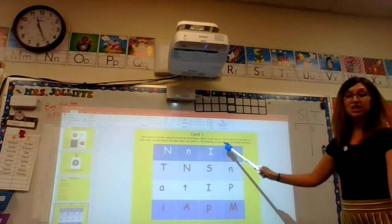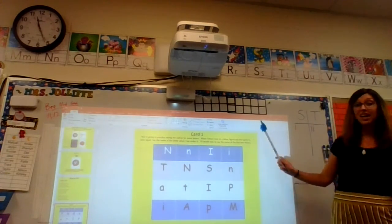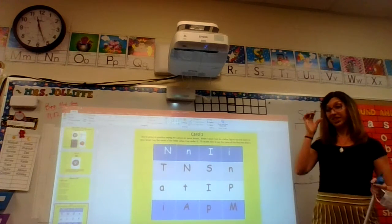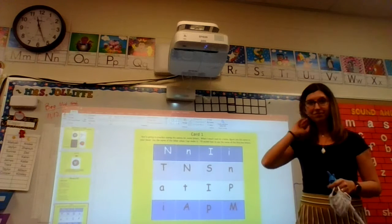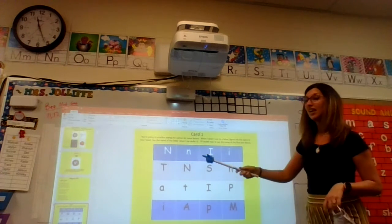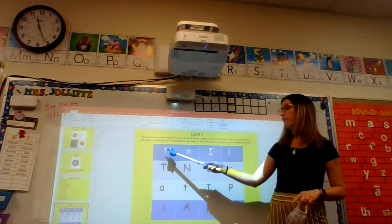All right, kindergarten friends, look at it. Think about it. What's the learning target? I know the sound each letter makes when I read it, write it, and spell it. Let's spell it. Let's say the names of the letters. Here we go. First letter.